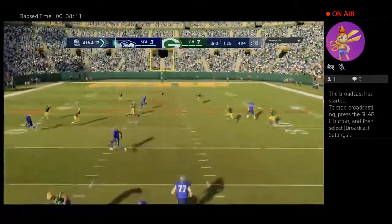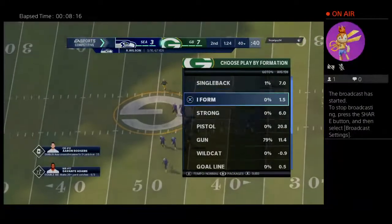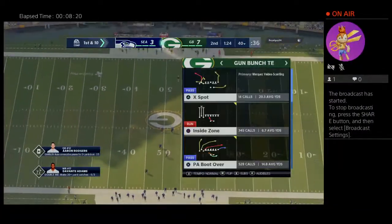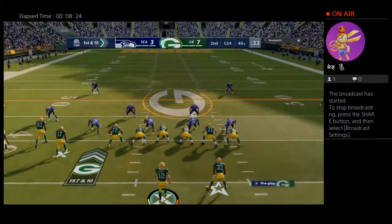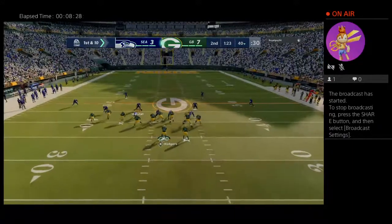They'll try and throw for it with Wilson. And my goodness, this is incomplete. Boy, it looked like he had it and dropped it. And the Packers D comes up with a big stop. So good field position for the Packers as they come up 1st and 10 at the 40.